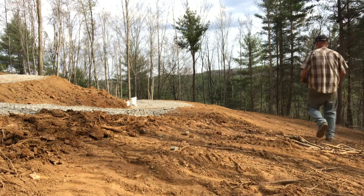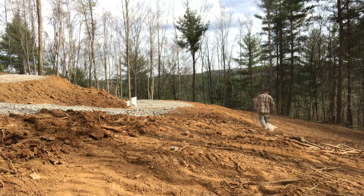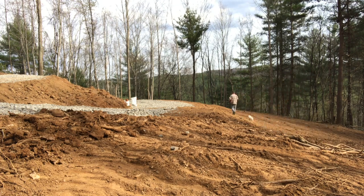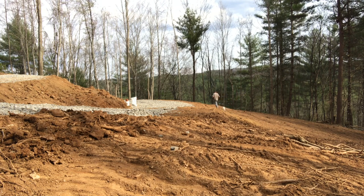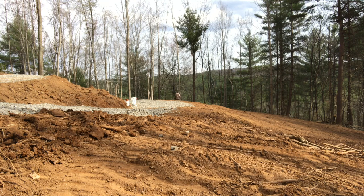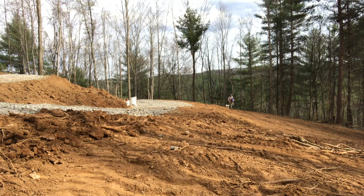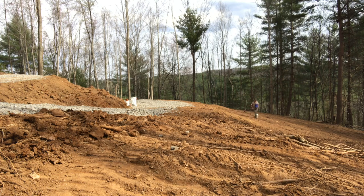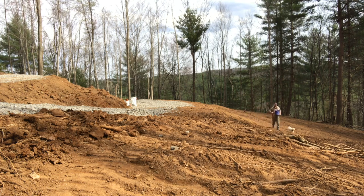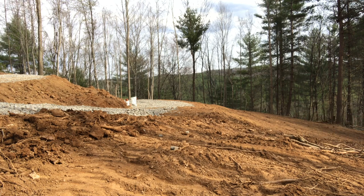So not really the best camera placement right here. The foreground right in front of the camera hasn't been smoothed, but out where I am right now, that's been smoothed and worked out there. But it was going to rain and I wanted to get all my grass seed down prior to the rain, and the soil was just worked up too, so that's the time to do it. But I did smooth all that up and pick up those sticks and everything later on.